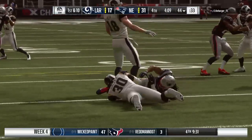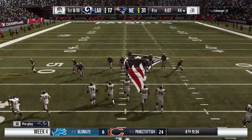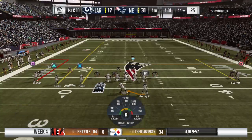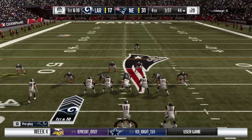Now, yes, a 2-possession game, but a good chunk of time on the clock, so they have the ability still to run it on 2nd and short, but maybe they need to pick it up a bit. You're right. They did pick up the first down there, but as you mentioned, they have to pick up the pace now because it's a 2-possession game. They've got to get there twice to make sure they have a chance to win.